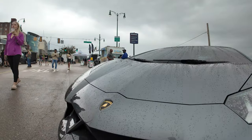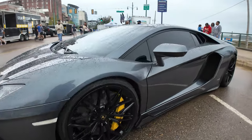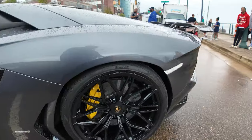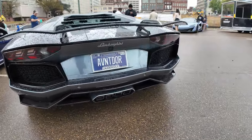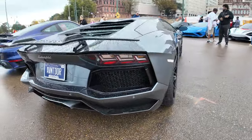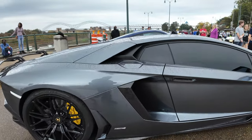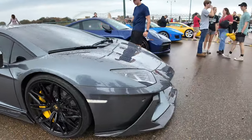Let me see what else we got. What other cars we got over here? Look at this over here. Aventador. Lamborghini. This is crazy, man. This car is so long, man. It's like longer than my truck. It's very long. It's nice though. It's fast.